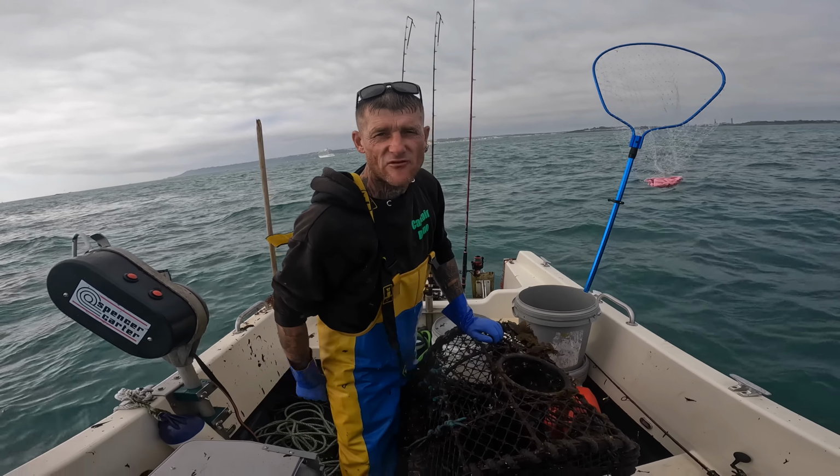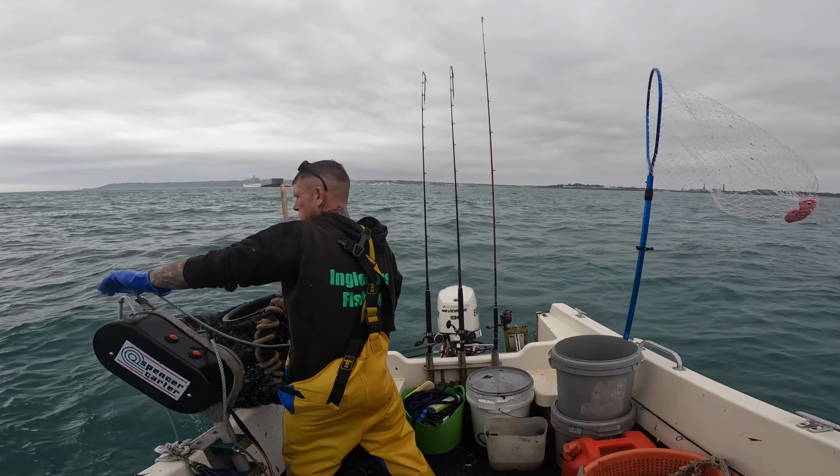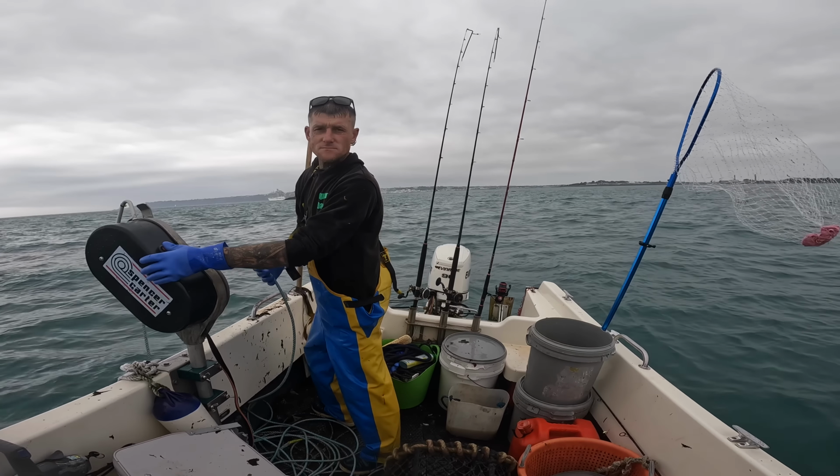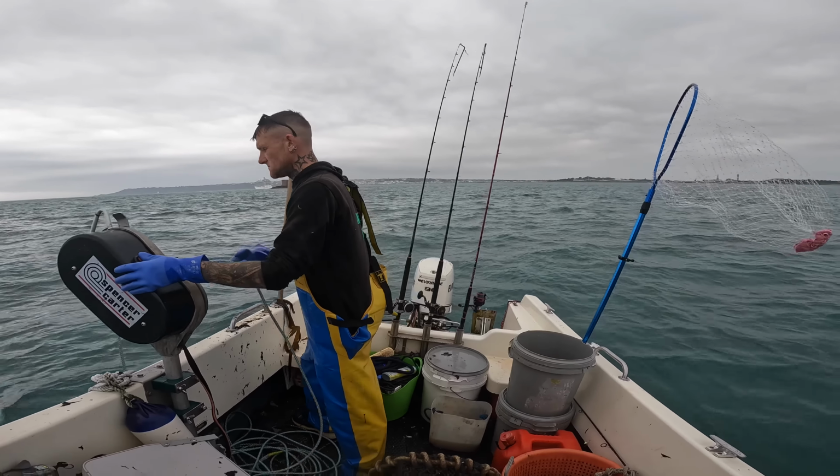Oh, we got a big bullhuss in there. Big, big bullhuss. You don't want that. That's a big bullhuss. We certainly don't want them in the pots. See the second pot? Hopefully there's a lobster in this one. Nope, we got another bullhuss. Oh, we got two bullhuss. Okay, everyone.